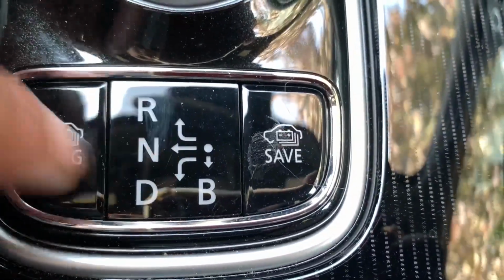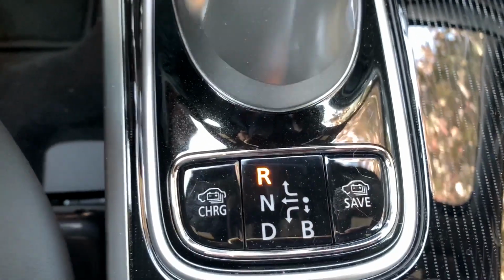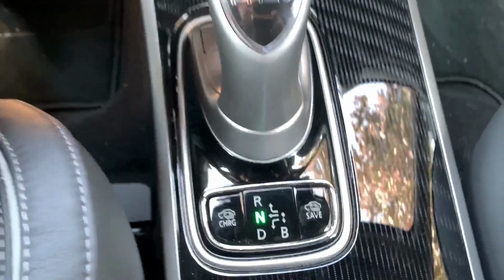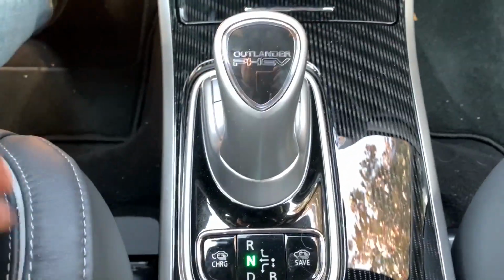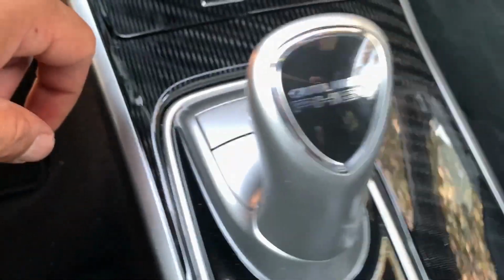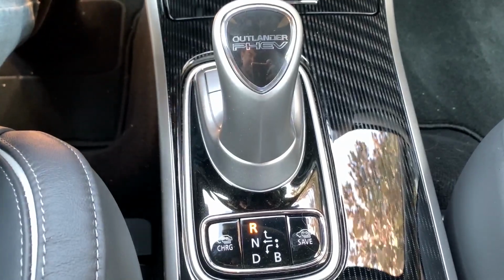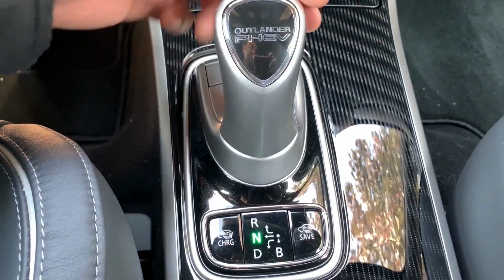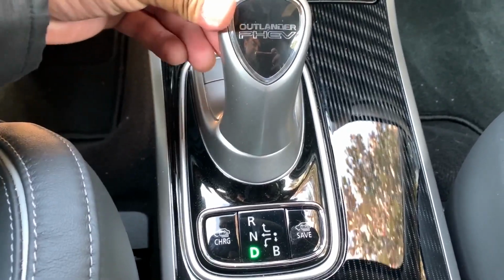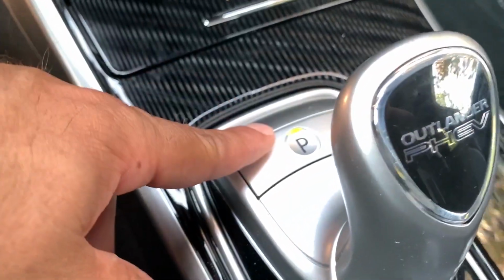There's the shift pattern. You go over and up one to get into reverse, and then you go down one for neutral. Then you can't go down again to drive. I should actually show you this. Let's try that again. Let's go to park, which is weirdly tucked right back there. So, a quick run through: left and up is reverse, straight down is neutral, left and down is drive, and right and back is battery. So I'll put it back into park, as you can see right there.